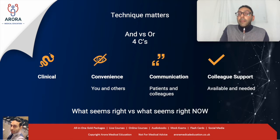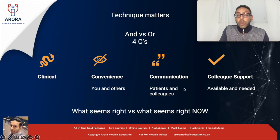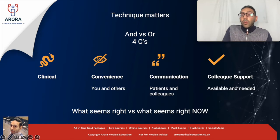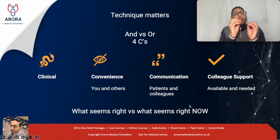And the fourth C is colleague support that's available to you and colleague support that may be needed by a colleague. So for example, if you're in a situation where you've got multiple jobs and you're wondering how to prioritize them, or you think I need to do this one first, but there are two other things that I need to be doing, what colleague support is available to help you in that situation, or to help you because you feel out of depth? For example, there's somebody unwell or a situation that's unfolding and you think you need some more senior colleague support. Who is available to you and how do you utilize that help?